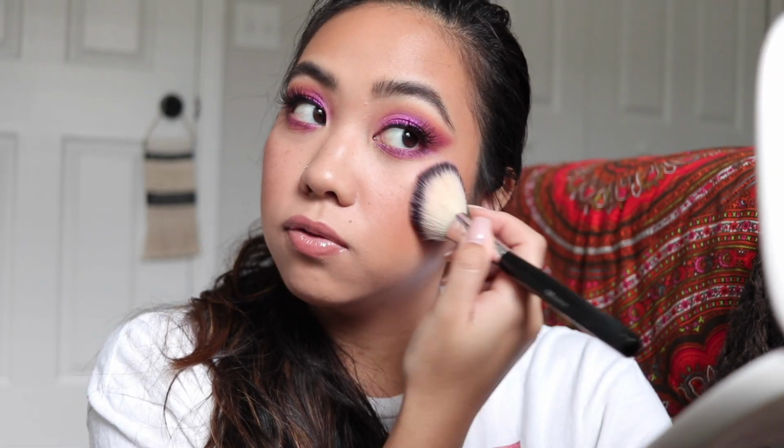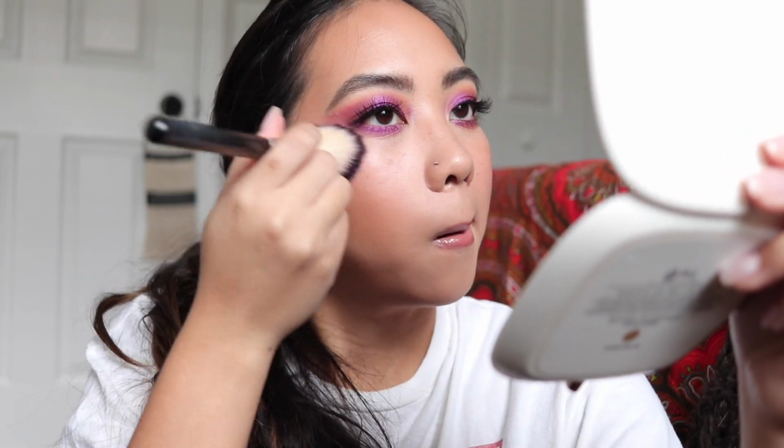I think I want to add a little bit more blush. And it's okay that the blush is going on top of the faux freckles, because I feel like it'll just make it look a little more blended in and natural. But I'm going really lightly so I don't smudge them. I honestly can't really tell which ones are real and which ones are the ones that I faked, which is kind of cool.